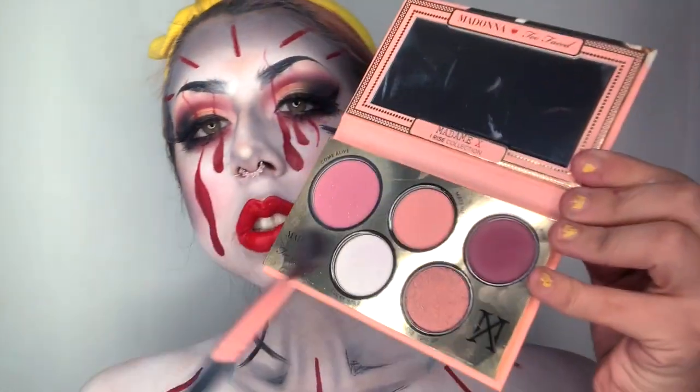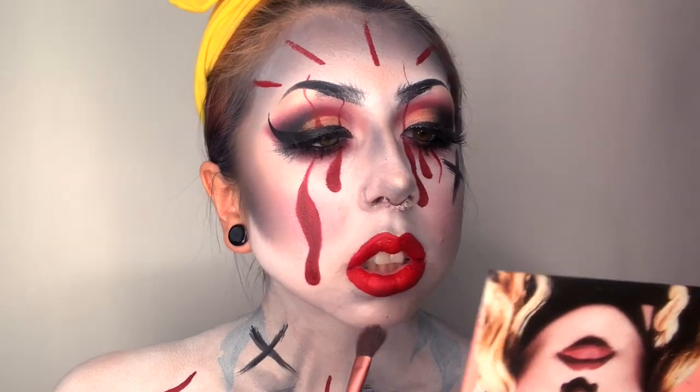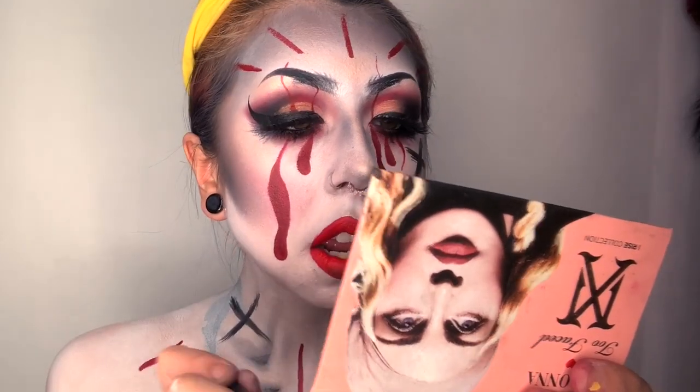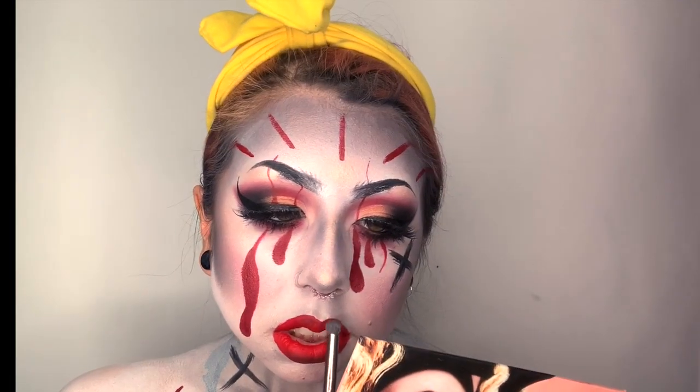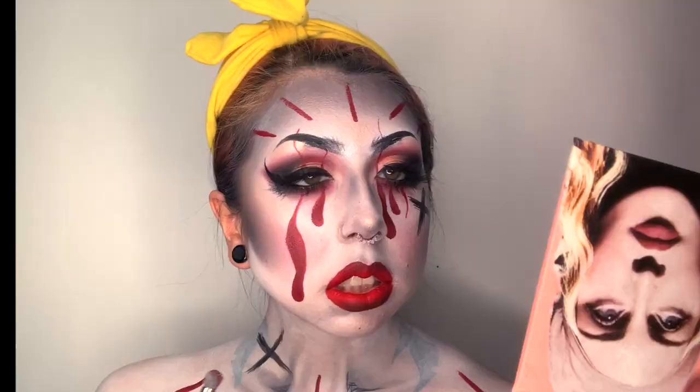Beautiful. Now we're gonna use an angled brush in the shade Eye Rise, and we're gonna add some contour, kind of like a deep bending of shading on our lips. Cause I want depth. I love depth, you know? Except in the ocean, that's scary.